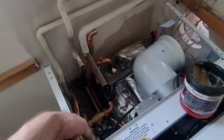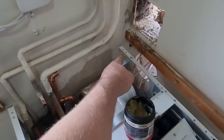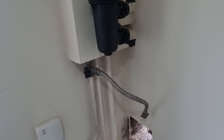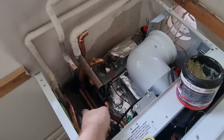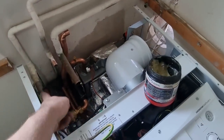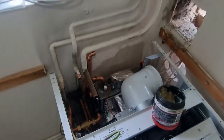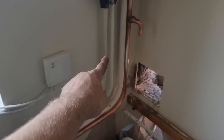I'm not decided, but it's just about my return will obviously swing up underneath. I'll do that with a square bend so it all matches into that filter. Flow will swing back across, and hot, I'll just unsweat that, connect it onto there, and then that's all connected in then. So I just had a moment of thought.